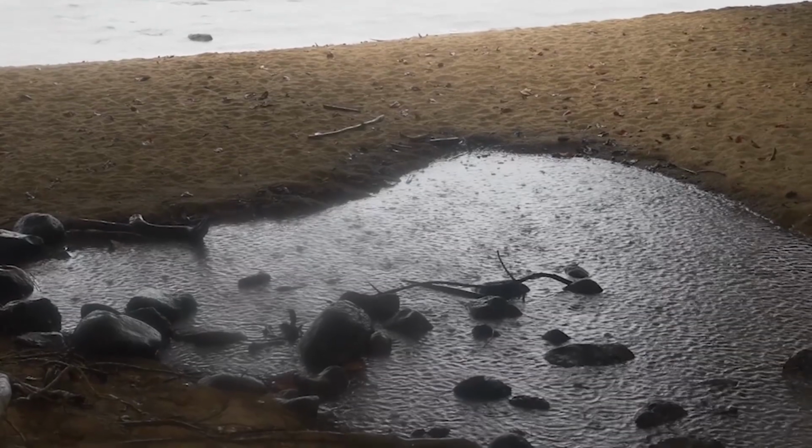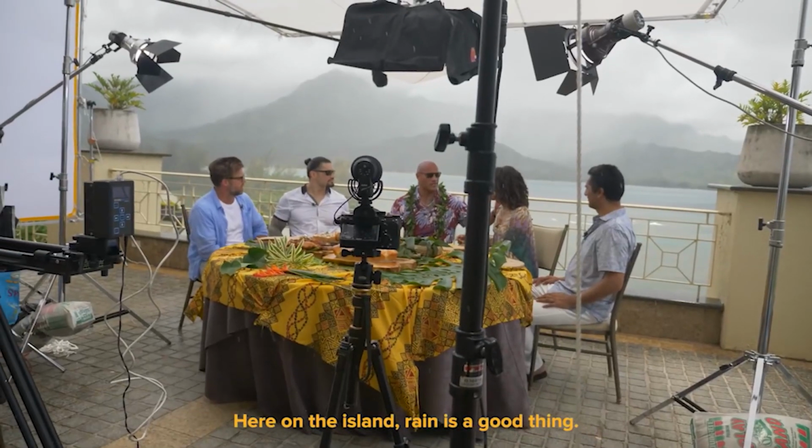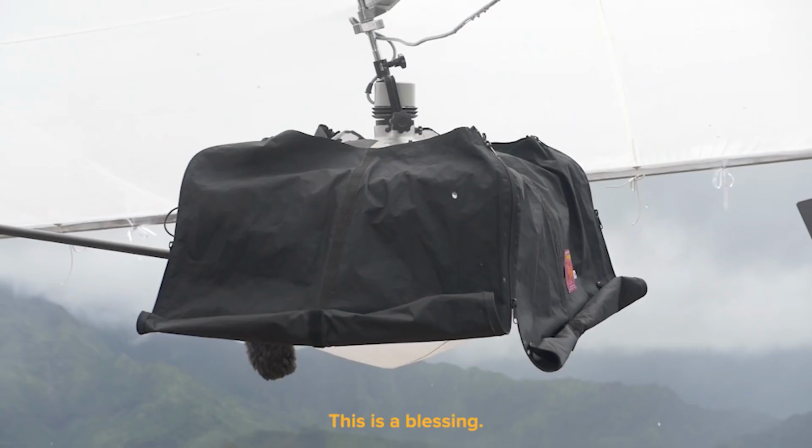Oh, wow. From there on, they simply spoke about it in the interview. They said, we're here during a tropical rainstorm, which is the only thing you can do sometimes. Here in Kauai, you just set it up. Dwayne liked it because one of his lines in regards to the islands is that water is a blessing. Oh, that's beautiful. So it all worked out in the end. Here in the islands, rain is a good thing. Is this the blessing?